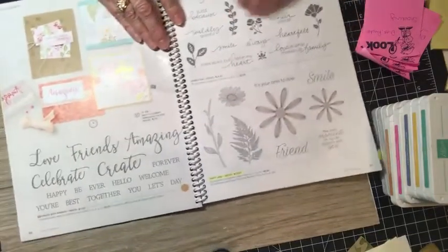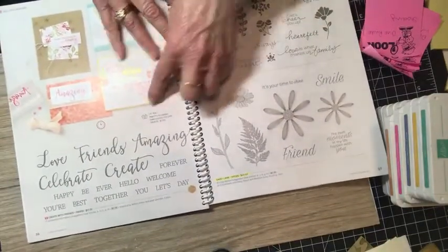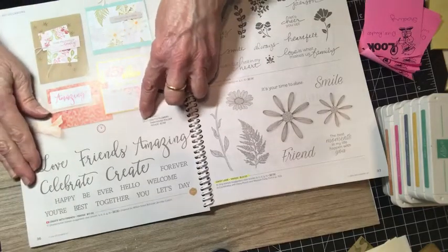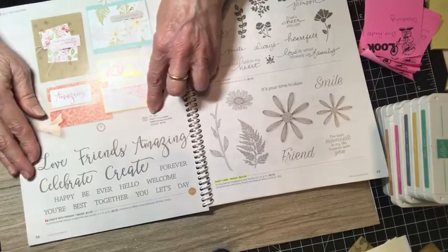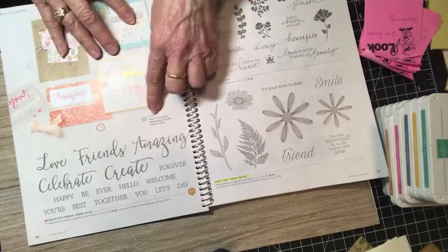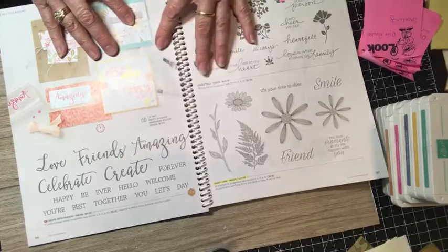Now another icon. Here's a couple. This is a new one. It's got a little shopping basket next to it with a little heart in it, and it tells you where you can buy the coordinating accessories for this, like the Pretty Flowers embossing folder.